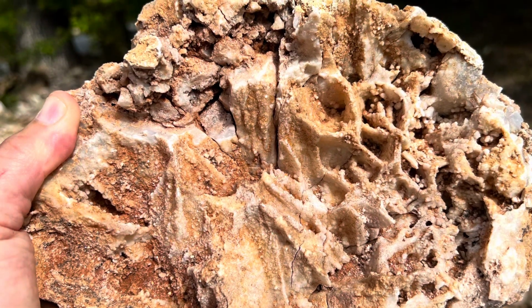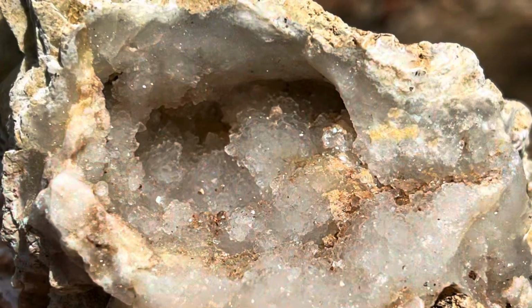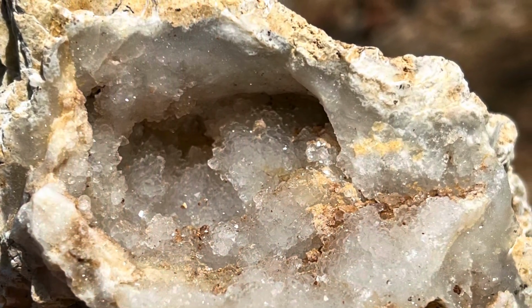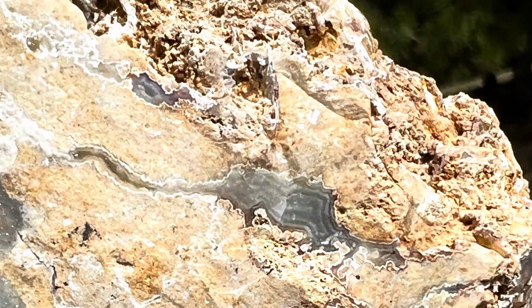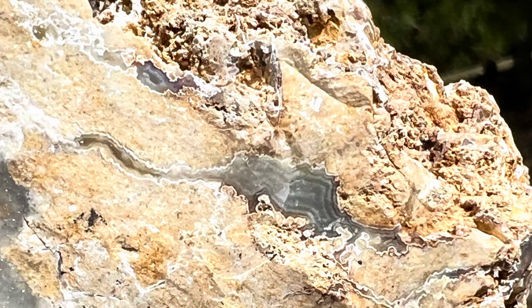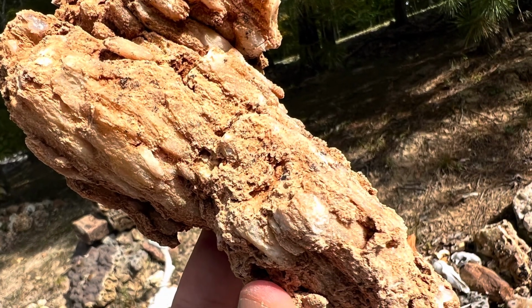Hey, thanks for coming along with me to Weird Geode Creek. This will be my last trip here this year because the leaves get too thick. But it's always nice to find an unexpected agate hiding in your geodes. So I will definitely be back to this spot after some spring rains.